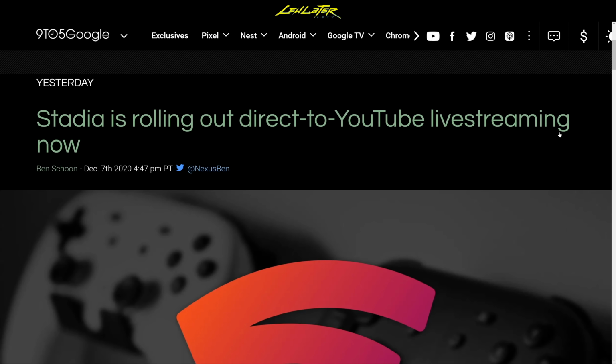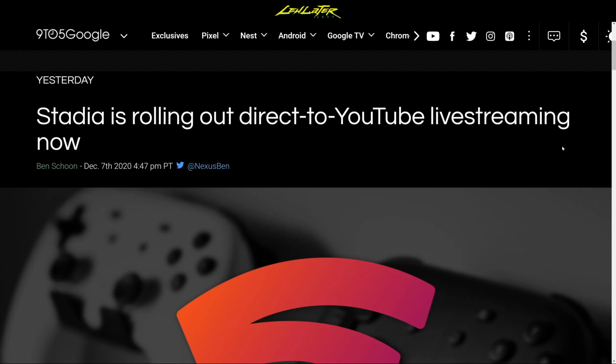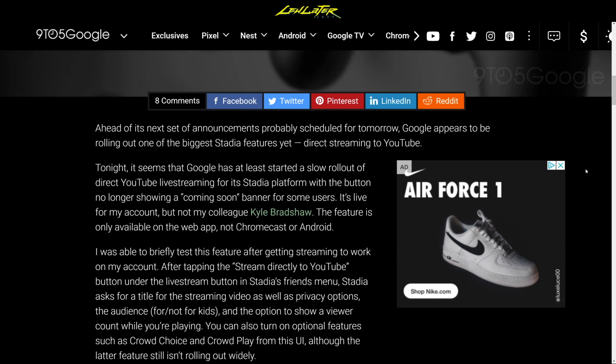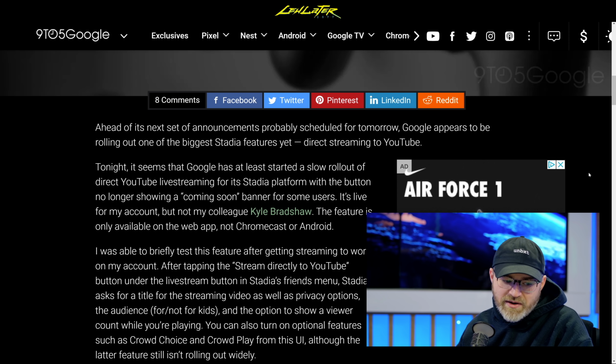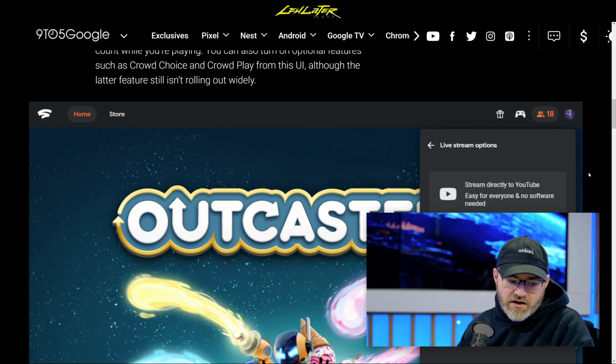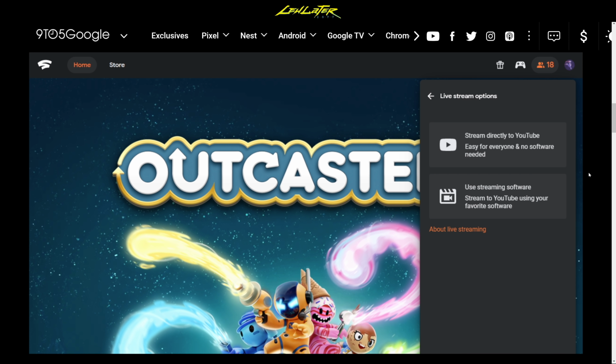Another Google software rollout. Stadia is apparently getting direct to YouTube live streaming. So a really streamlined integration that will let you, just for the time being, stream directly to YouTube. The button is only on the web browser version of Stadia. It's not on Android yet. However, it will likely roll out to those other services soon. It's very early right now.